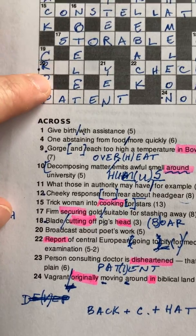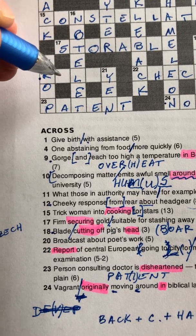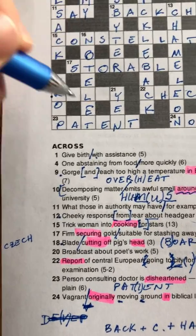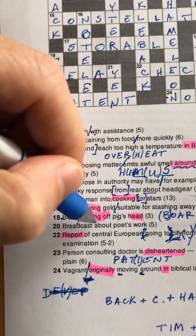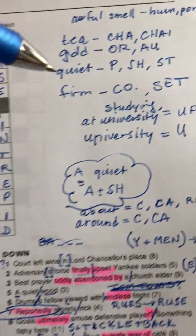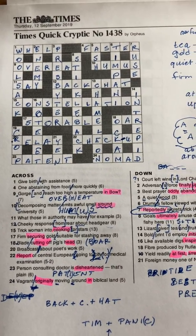And then this, broadcast about poet's work. Broadcast about relay. A poet's work is a lay. That's a song, a poetic song. About, a broadcast is a relay. About, as we said here, could be R-E, and a poet's work is a lay. So I'm not sure about that OCKAM, but here we go. That's the completion of this puzzle as far as I know how to do it. Bye-bye.